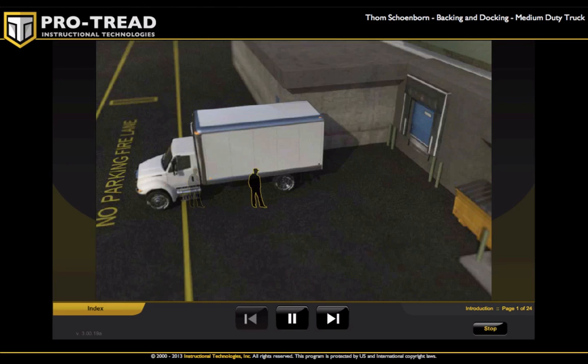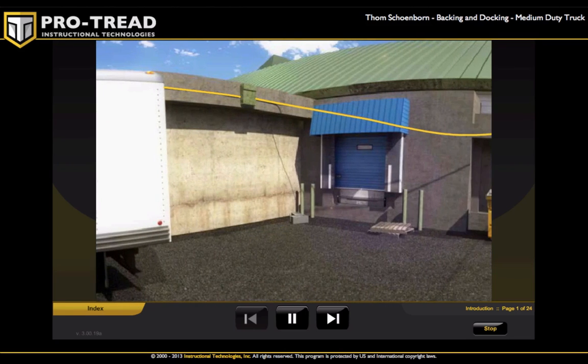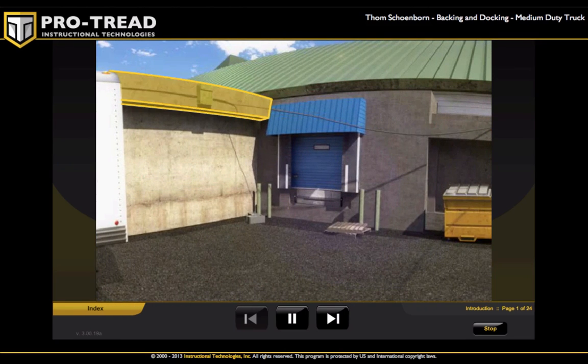Let's start by reviewing some of the basic rules and principles of backing that you need to keep in mind. You've heard most of these before, but maybe you don't think about them as much as you should, and maybe you'll pick up a point or two that you hadn't thought about.